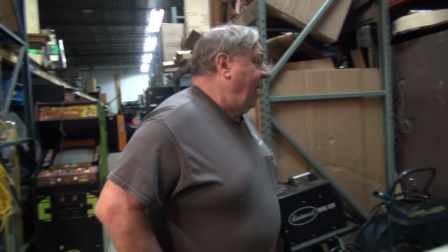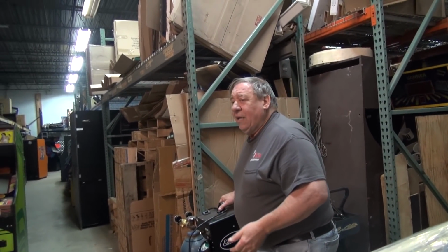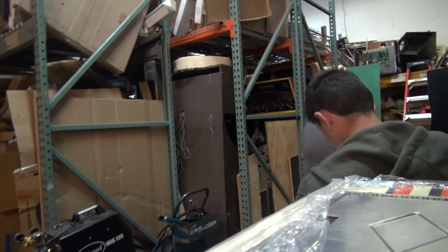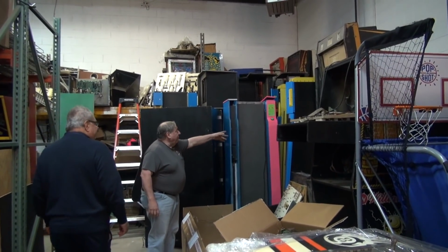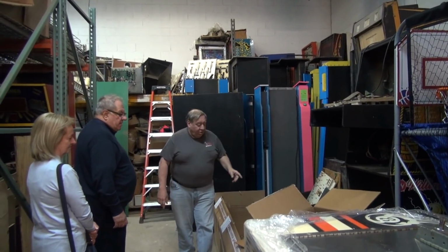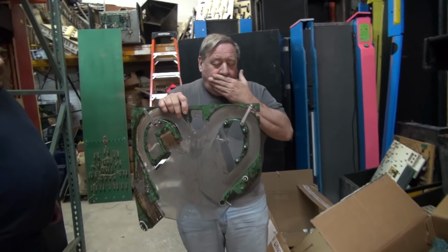Monday's okay. So this is where all the great stuff is. I almost said garbage. These are our limited. We're running out of shuffle alleys, worn out play fields. However, I have a stash of play fields over there. Actually, this is a whole box of. Let's see if any of the people here can recognize. Do you know what this is?